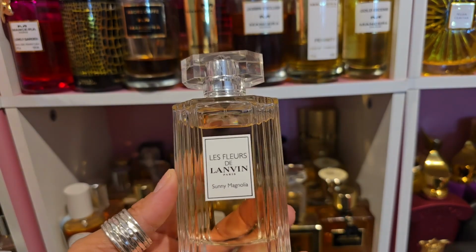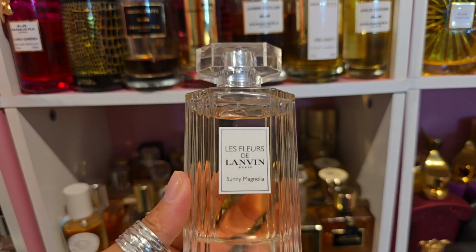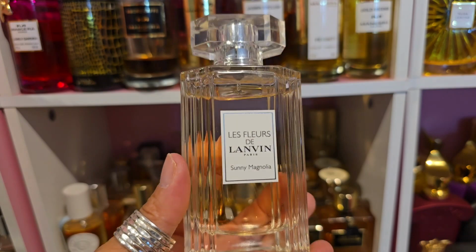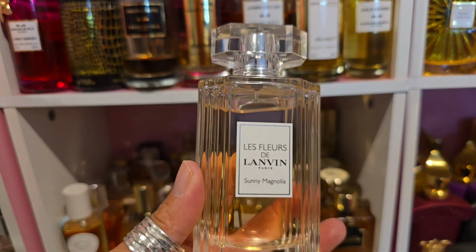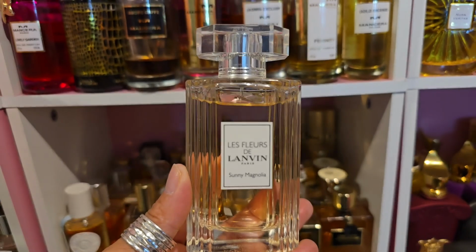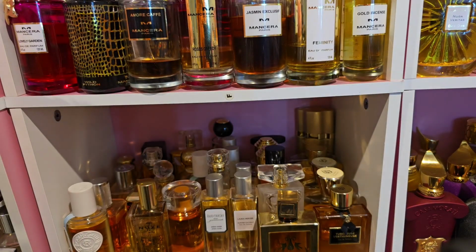And then I have these. These are the Les Fleurs de Lanvin. This is Sunny Magnolia. Let me tell you, there's no magnolia in its breakdown, but it is sunny. I was wearing this a lot when I first got them, which was right before I moved. This was a sunny, just kind of bright, fresh. So this is what that one is.